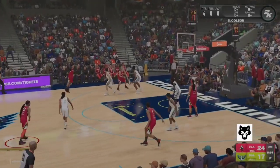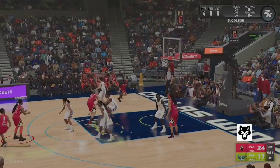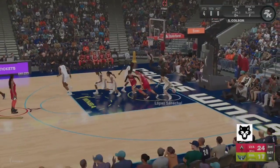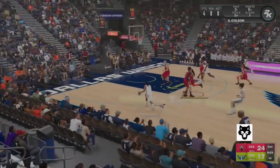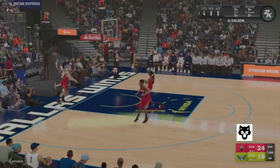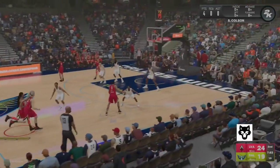Here's George. Over McCowan. George can't hit. She should be thanking her for that miss. Inside, McCowan with the bucket. Obviously, McCowan's 6'7" size helps her down low, but she also has a little host of ways to beat you in some nice touch.